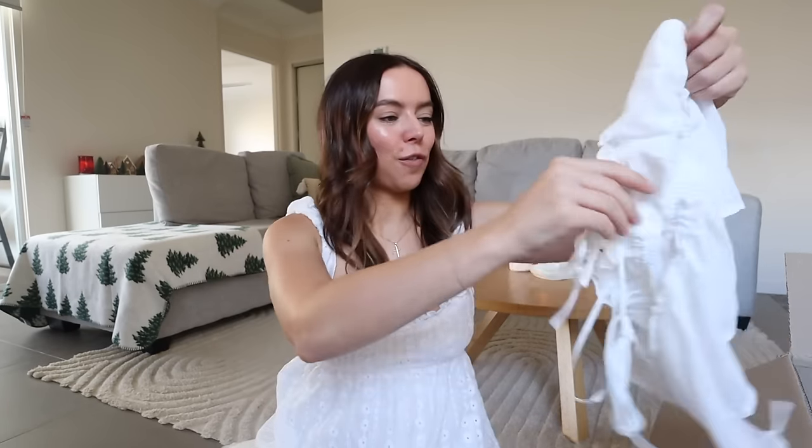They're my kryptonite. So the first one is this little white one. Again, baby doll style. I think all of these actually have a baby doll vibe to them because that's just my favorite. I can't help it. It's comfy. It's cute. It's just feminine and girly, and I love how I feel in them.